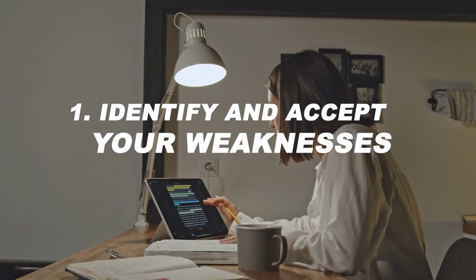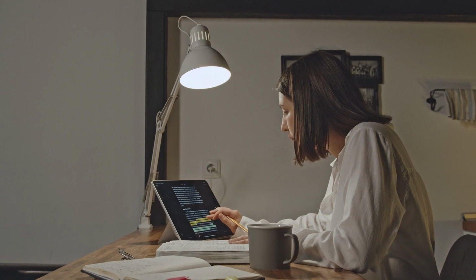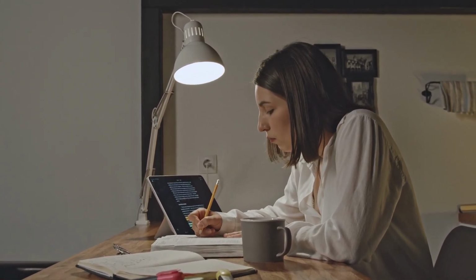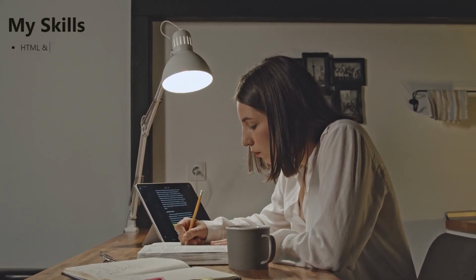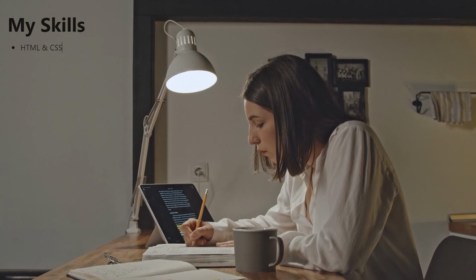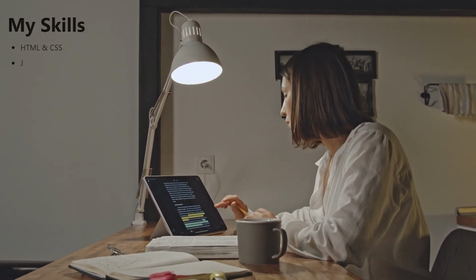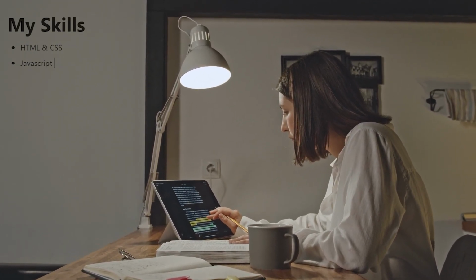Identify and accept your weaknesses. This is a very crucial step as it sets a certain expectation about yourself. The easiest way to identify your weakness is to create your resume today and be completely honest. Only write those skills from which you can answer interview questions today. You may not even find anything to write, and that is fine, but this will help you to identify and provide clarity on the topics on which you need to put your work in. This brings us to our second point.